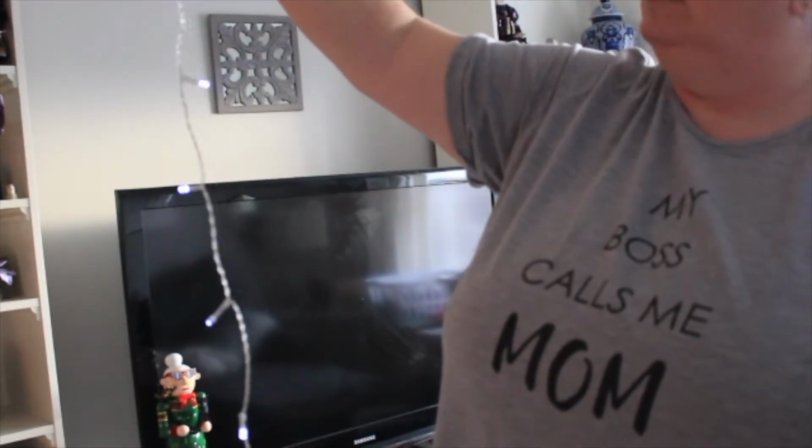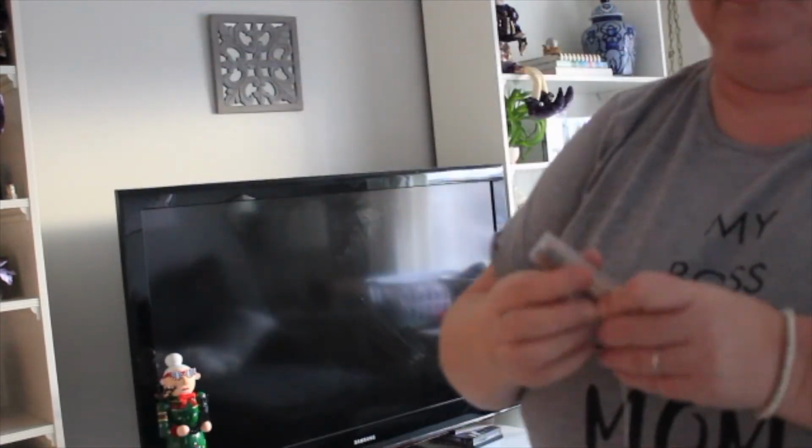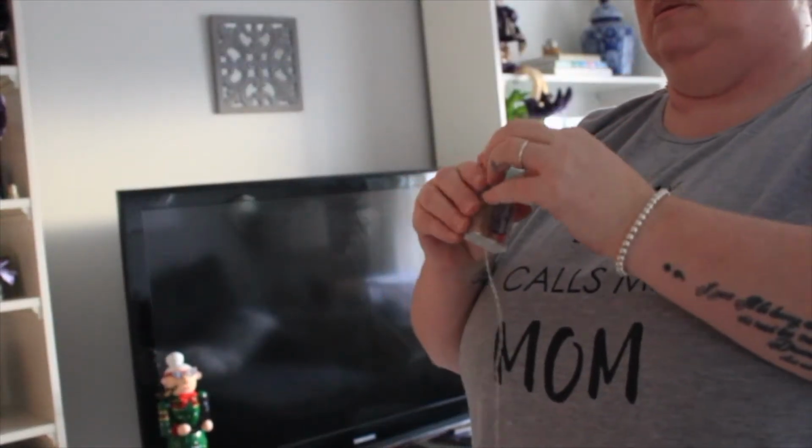I've now worked my way upstairs, and as you can see, my two bookcases that surround my television, I'm going to do the same thing with the feathers and the lights at the top as I have done going up the stairs.